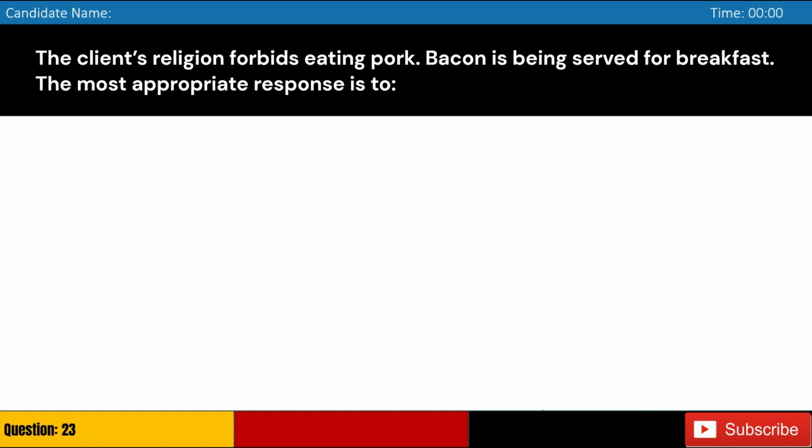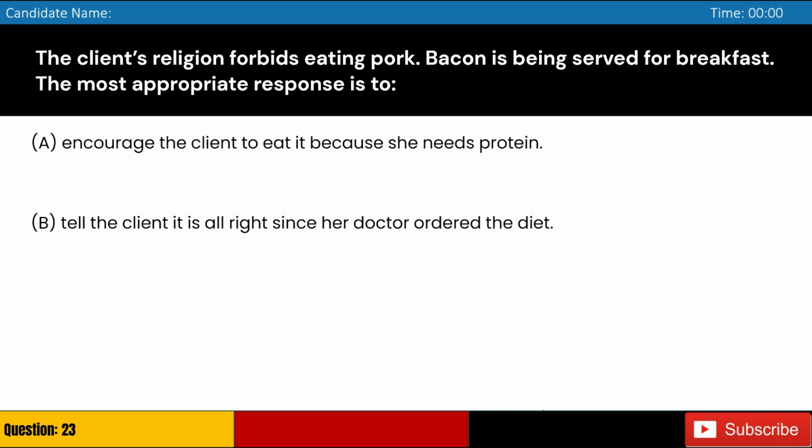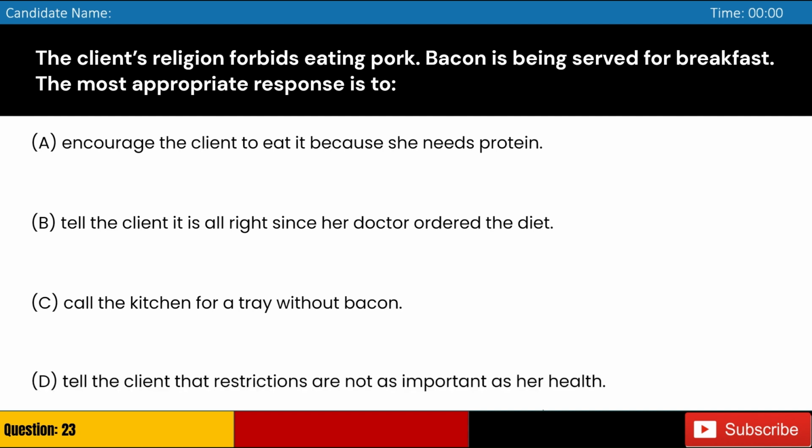The client's religion forbids eating pork. Bacon is being served for breakfast. The most appropriate response is to A. Encourage the client to eat it because she needs protein. B. Tell the client it is all right since her doctor ordered the diet. C. Call the kitchen for a tray without bacon. D. Tell the client that restrictions are not as important as her health.